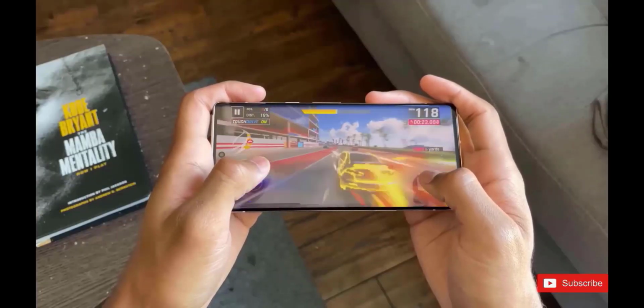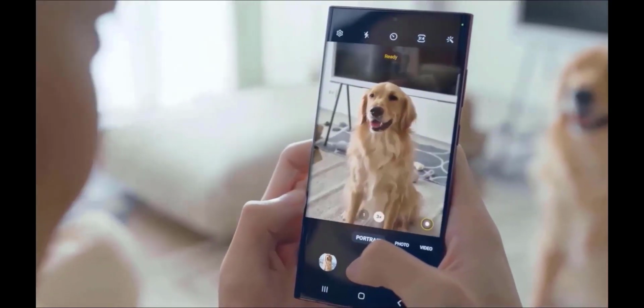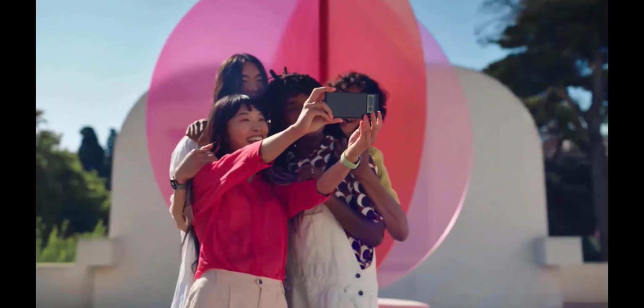The Pixel features 30-watt fast charging as opposed to the iPhone's 25-watt fast charging. In addition, the Pixel has an adaptive battery which learns which apps you use most often, while its extreme battery saver mode gives you battery life for up to 72 hours, up from the normal 24 hours.